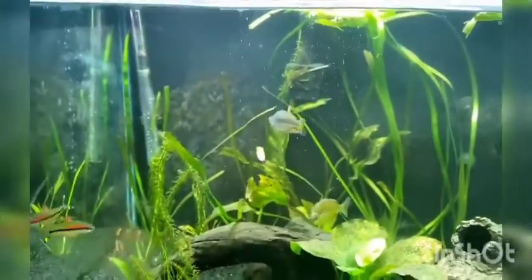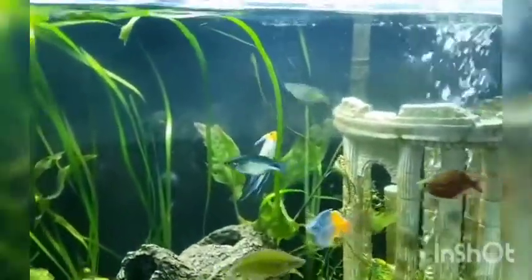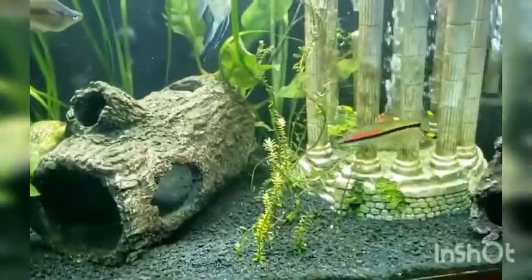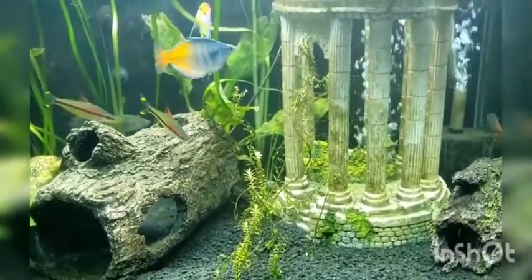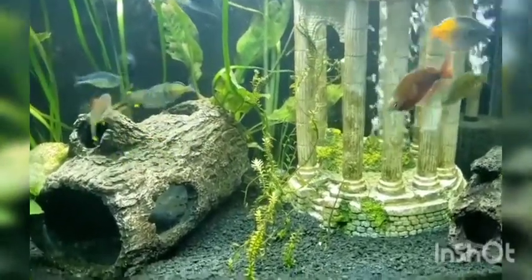They like to pick on those, but for the most part, as you can see with the giant valves in the background there, they leave those alone, which is good. I kind of like the valves a little bit more than the swords anyway, really. Also right here we have a little patch of Rotala indica that occasionally the rainbows pick on the leaves as well. But, you know, it's to be expected, I suppose.